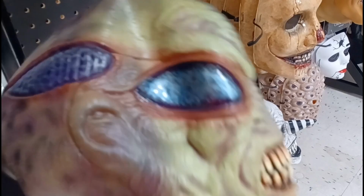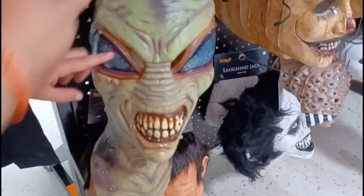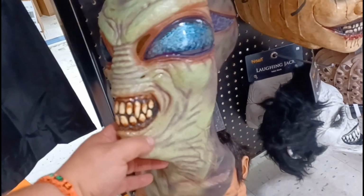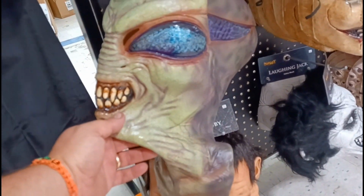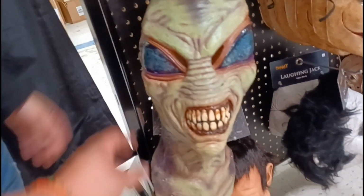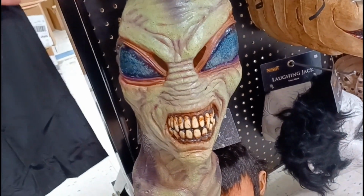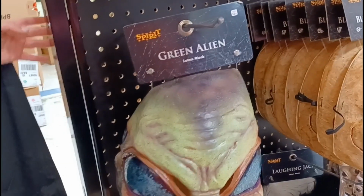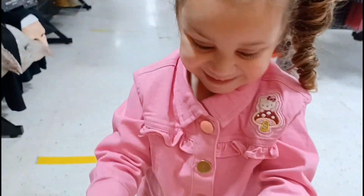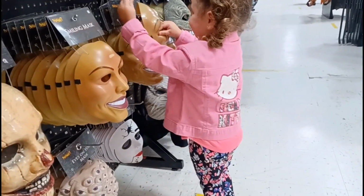There's one mask that did catch my eye. I glanced over real quick, but I came back to it. This mask looks like a mix between Alien, the movie Alien, and if you've ever seen Spaceballs back in 1985 or 86, the little creature that comes out of the guy's stomach. It's called Green Alien. What are you doing? What the heck? Oh, you're full of craziness today.